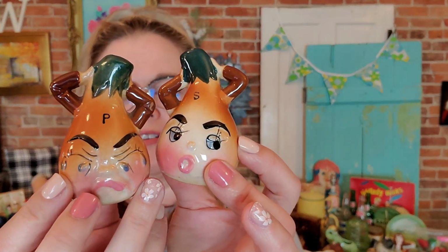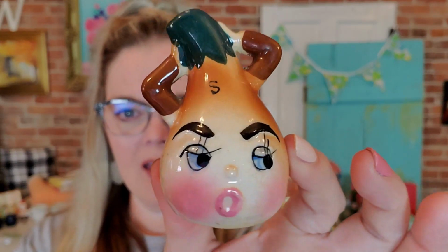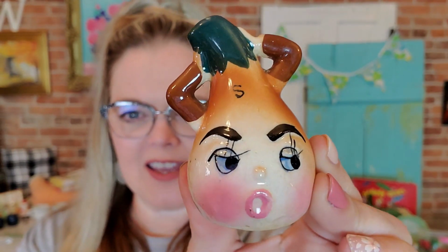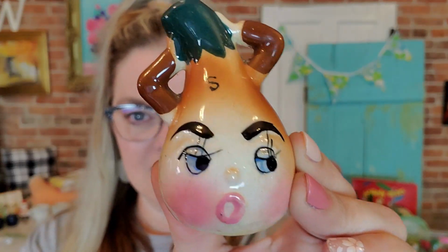All right. And then my favorite ones, the ones that I saved for the very last, are these anthropomorphic, I guess these are garlic. Or actually, I think that they're an onion because this one's crying. We have the salt, and she's just like, hey, big spender. Doesn't she look like she's being very saucy and seductive?